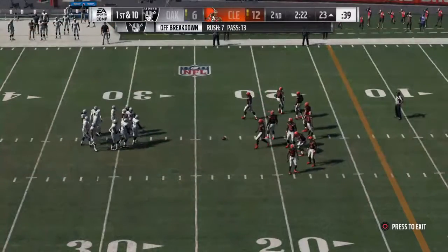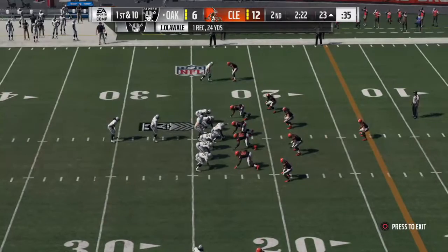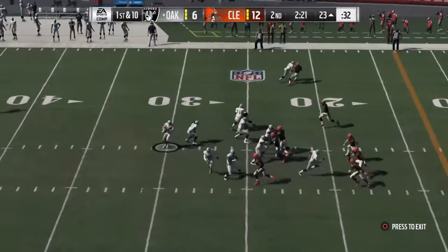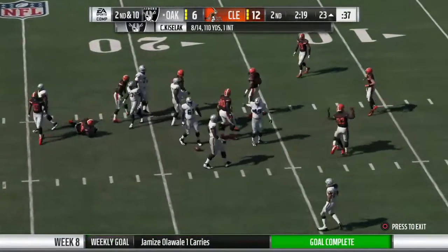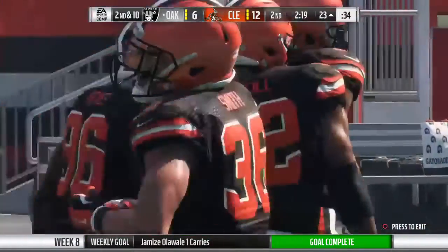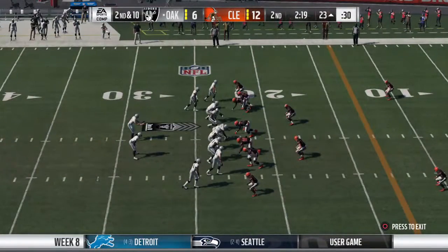So after that big gain, let's see what else the offense has up its sleeve. Back to throw now on first down. And he slings one that's incomplete. Looked like they had an opportunity for a big play across the middle, but he didn't have the concentration or the focus necessary and dropped it before he could haul it in.